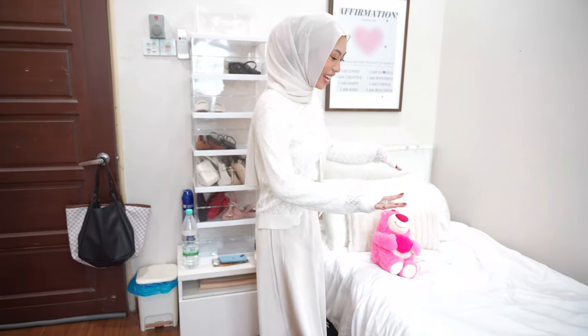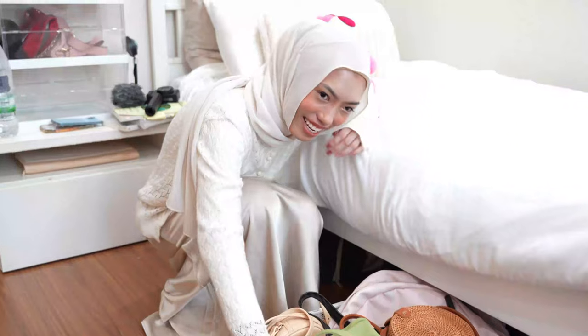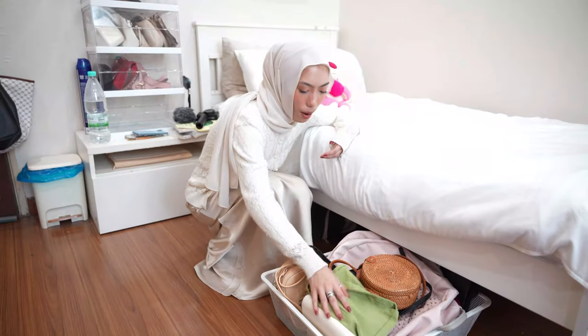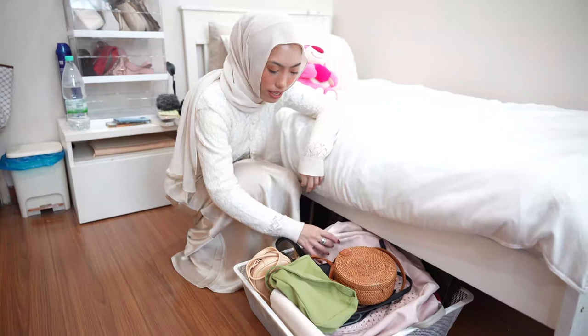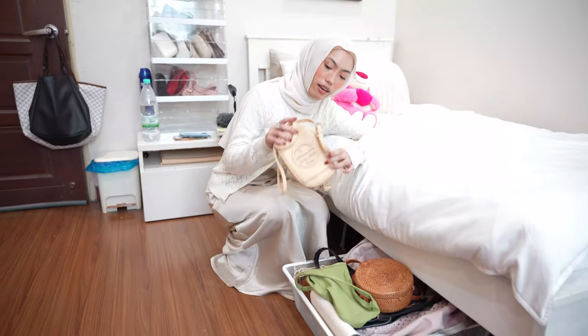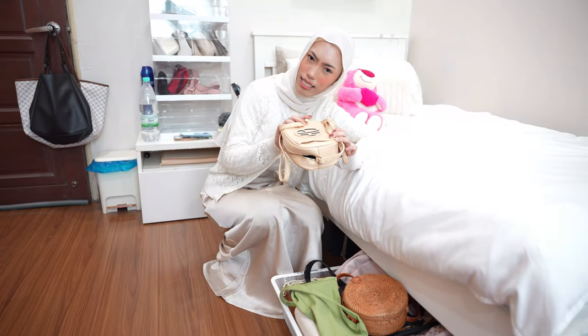Under my bed. Oh, more bags. Yeah, it's not very organized, but very, very old bags. My backpack, this is my high school bag. I got it as a birthday present. I think it's this year.